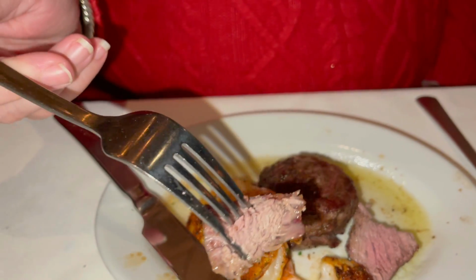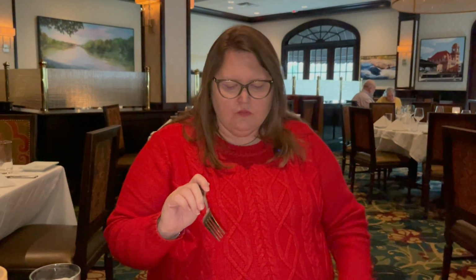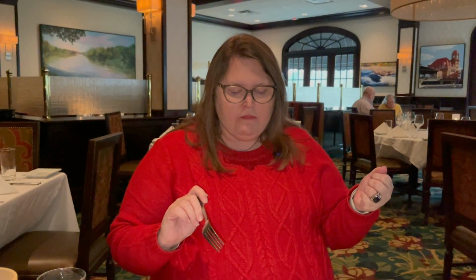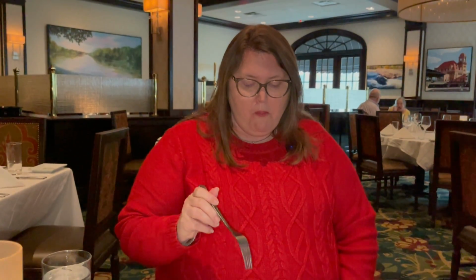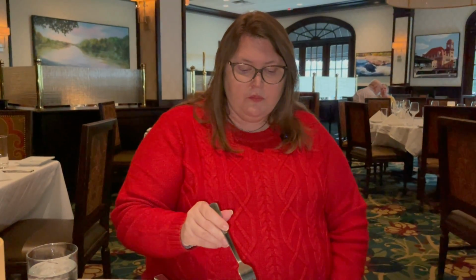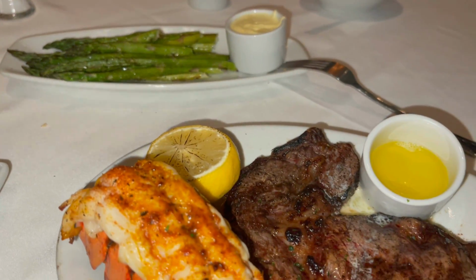Let me try this. It looks juicy, that's for sure. So what do you think of your first bite of the Ruth's Chris filet? This is delicious, David. I have never had a steak served this hot before. And she said that this steak is cooked in an 1800 degree broiler and is brought to the table on a plate that is 500 degrees. And that is why when it comes to the table, you hear all that sizzling noise. And it's supposed to remain hot throughout your meal, too.